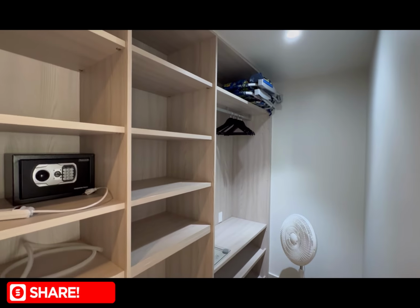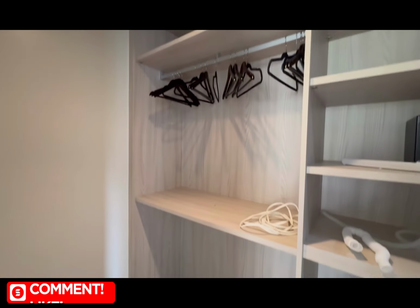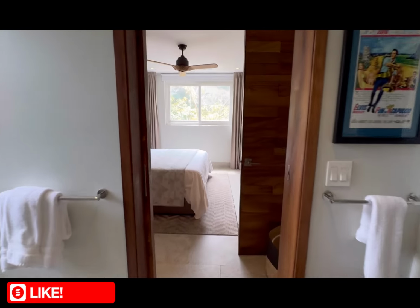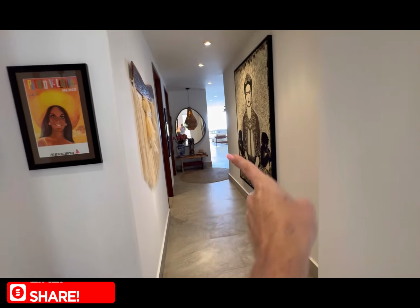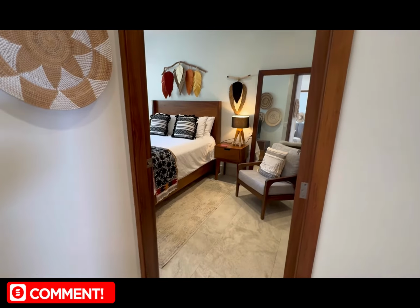This is a really nice size closet, especially since this is not even a primary, right? You already have a safe here if you wanted to rent this out long term. So now that you have seen bedroom and bathroom number one, let's make our way right across the hall. If you go straight down, there's another bathroom here. We're going to get into all that in a second, but let's look at bedroom number two.